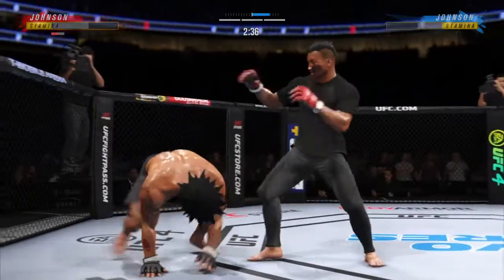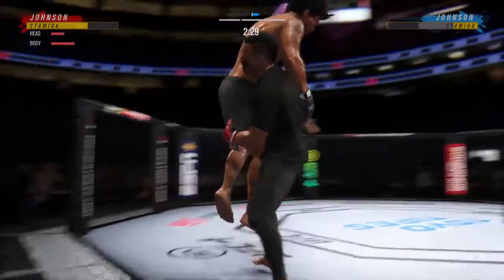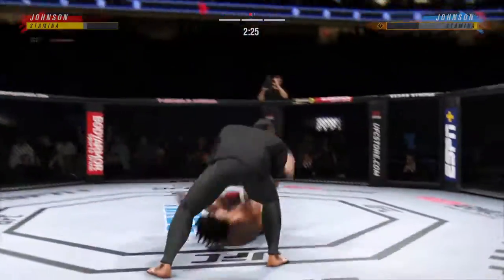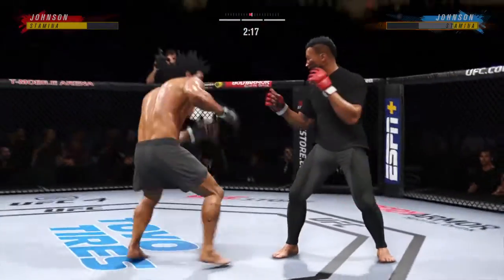Whoa! Oh, he's hurt bad. He's hurt bad, John. He's got to press it. He's got to go chase that finish down now. Quick entry here. Nice single leg entry. Rotates the hand outside to a high crotch. Back to the feet now.